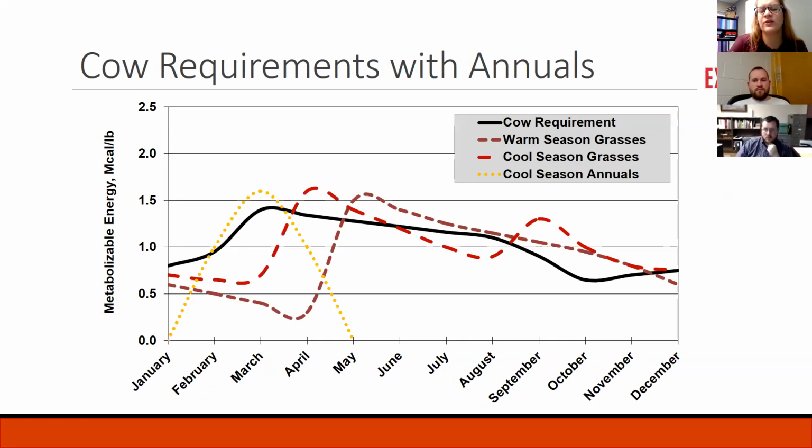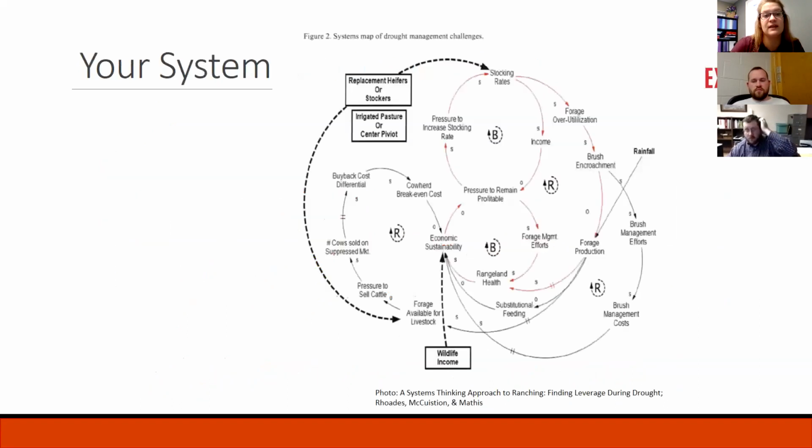I did throw one other thing in here because we did talk about the cool season annuals that Ben talked about. Our cover crops would be that dotted yellow line, and that gets thrown into this as well. If that's something that's interesting to you guys, that would meet some of those requirements during calving, if your cows are out consuming some of those cool season annuals in that time too. So lots to think about. If you all have questions, let us know. And then Ben is going to take over this last little bit.